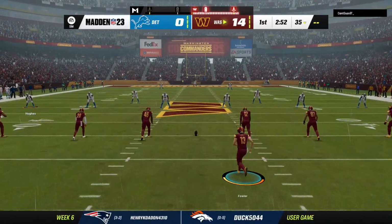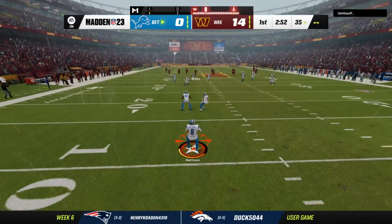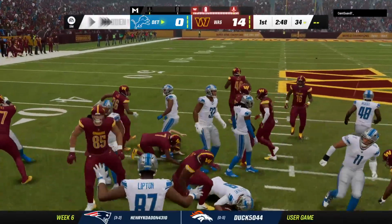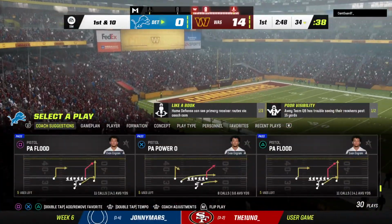The kickoff team on the field now as they will send this one away. Taken from about the 12. And all in all, a pretty solid return. Nearly got it to the 35. They'll mark him down officially at the 34.